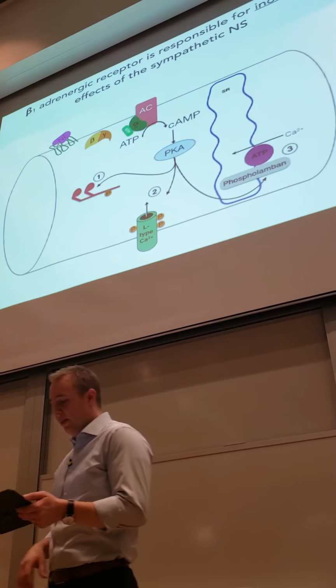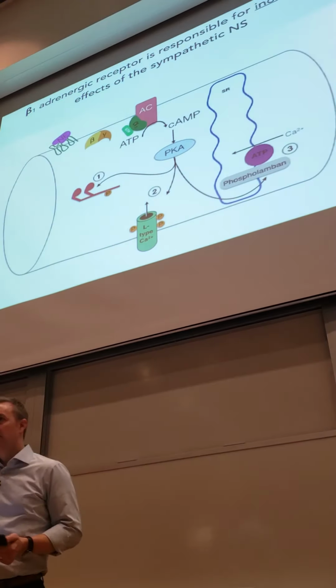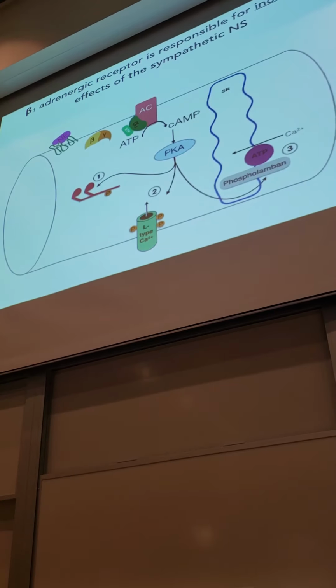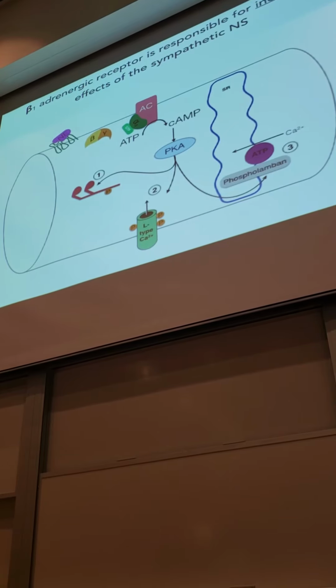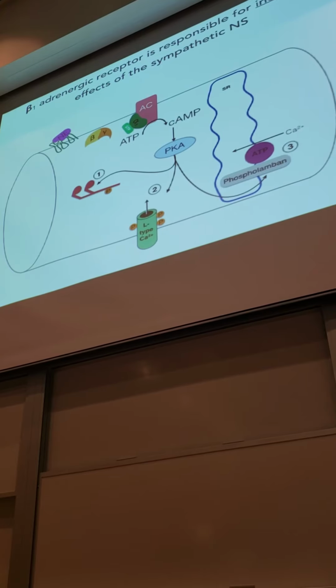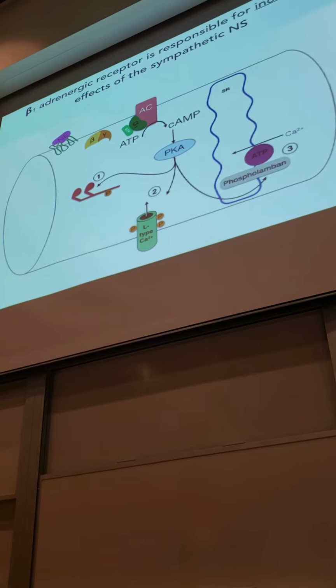We have an increase in intracellular calcium, okay, because we have phosphorylated our L-type channel. What part of our action potential is the L-type channel responsible for? Plateau. Okay, so more calcium comes in, right? Binds to the ryanodine receptor, right? Releases more calcium to the troponin. Okay, so we get a stronger contraction for that reason as well. Okay, any questions about these two things?